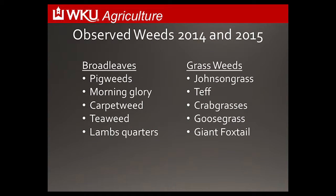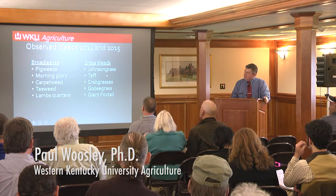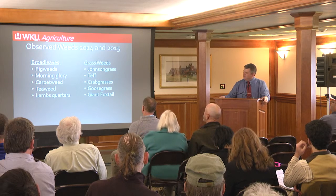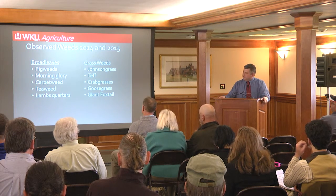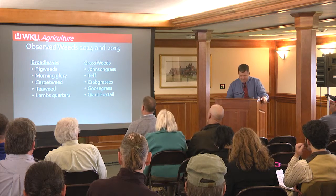And so looking at some of our research in Bowling Green, the University of Kentucky was kind enough to let us replicate our research out at the Spindletop Farm here in Lexington. These are some of the common weeds that we observed over the last 2 years in our research plots. Now, those of you may not have heard of teff, but teff is a warm season annual forage crop. And we didn't have any problems with that this year, but we did in 2014 because that's the area that we went ahead and established our industrial hemp plots in an established teff forage field. But you most likely are familiar with crabgrass and goosegrass and pigweeds and morning glories and things of that nature.